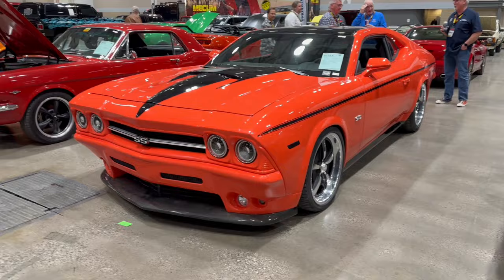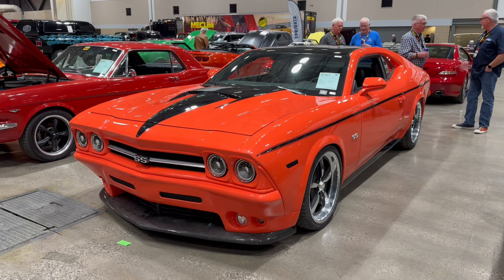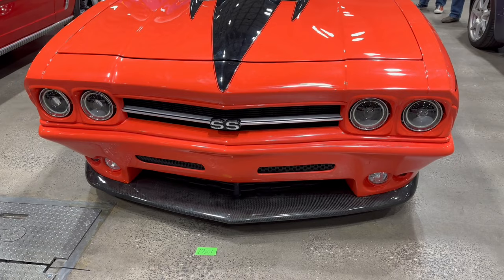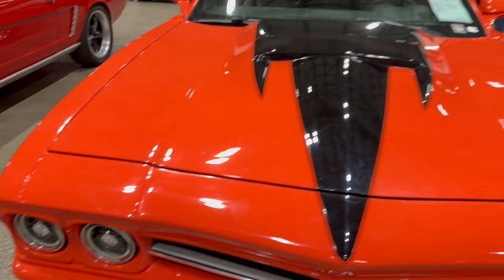Here's a car that I'm not quite sure what to think of. Believe it or not, this is a 2014 Camaro. That's what it's listed as. It has some sort of a body kit on it to resemble a 69 Chevelle. Stinger type hood. Not really sure what to think of this. I don't think this is my cup of tea.